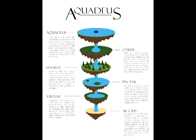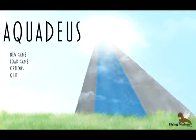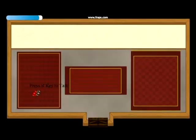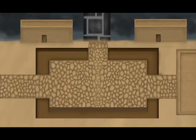We want players to be swept up in the immersive and unique world we've created, a world with many subworlds, all connected vertically with a central pillar. Water is created at the top level, or Aquadeus, and flows through the pillar down to the other levels. When the water stops flowing, it is up to you to take up arms and discover the mystery of the water's disappearance before it's too late.